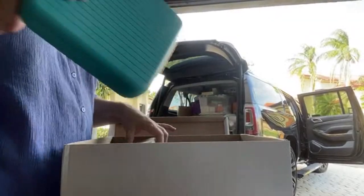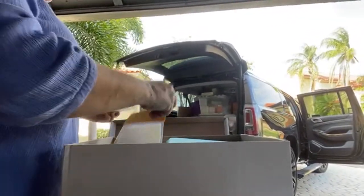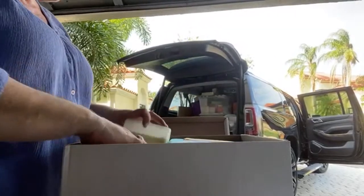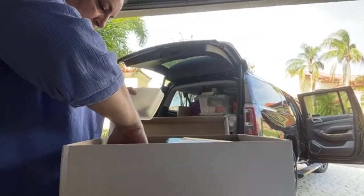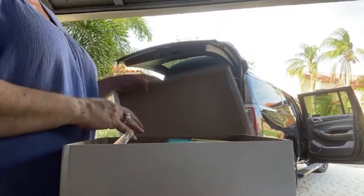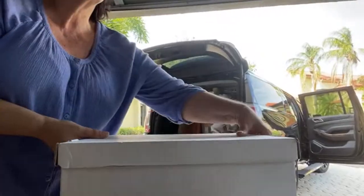I don't know how to open this. I don't want to break it. Pad grabber. I don't know. But this whole box is filled with stamps. The whole box is stamps.